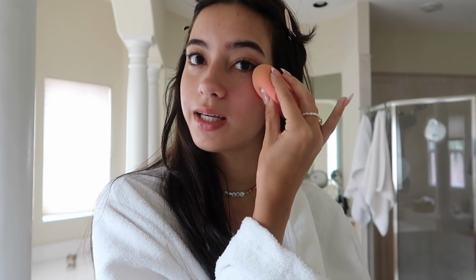And then I use my beauty blender, which is from Real Techniques. I used to be so anti-wetting my beauty blender because I thought it didn't really make a difference, but at the time I had pretty combo skin. I think it was after I started trying so many new acids on my skin. My skin got really dry, and I don't know how I ever used a dry beauty blender.